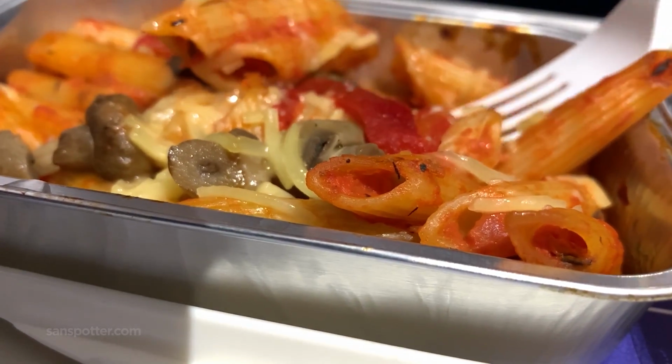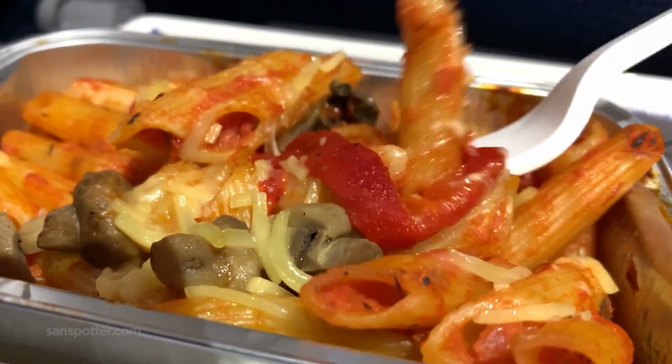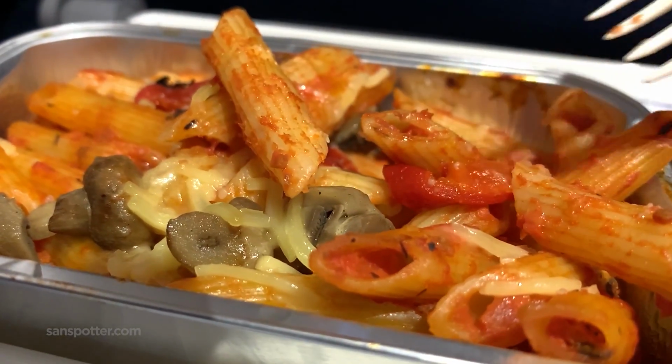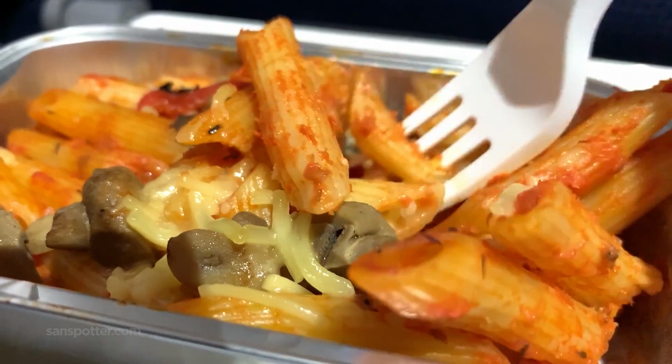Trust me, this tasted a lot better than it looks, and it was much better than the bland omelet and dry potato wedges that I was expecting. Seriously, is there no more perfect food than cheesy pasta? I'll bet you anything that you can't think of something better.